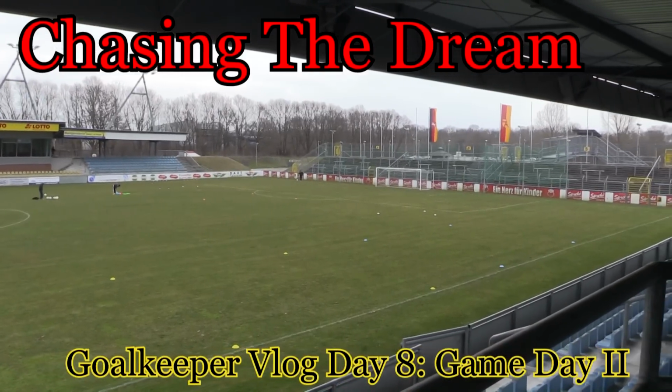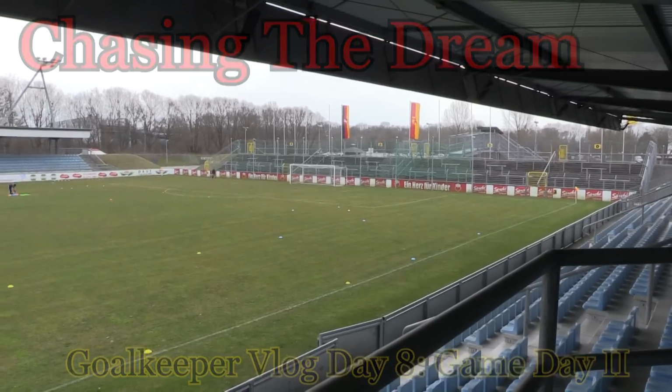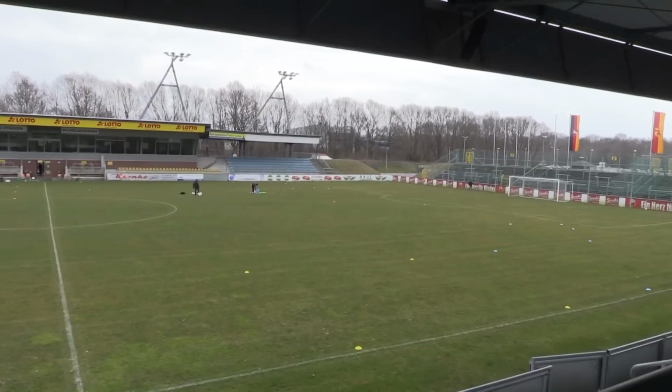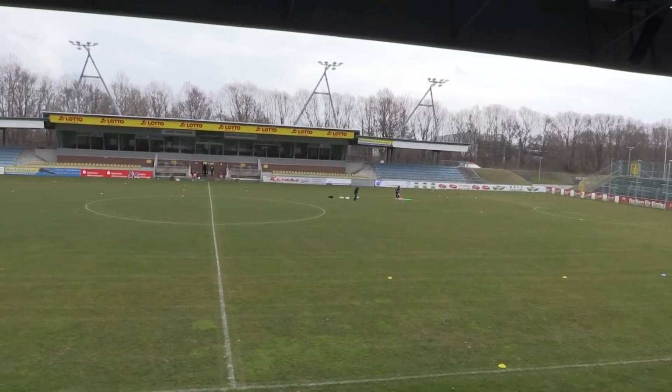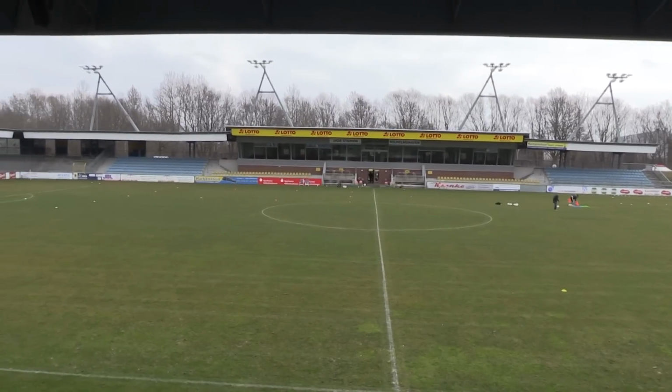They are in second place right now. Schuettorf, I believe, is in 15th on the table. So this is going to be a very, very difficult game and a very interesting game to watch. This is probably the nicest stadium I've been in since I've been in Germany. It's absolutely gorgeous. It's amazing.